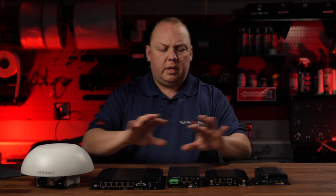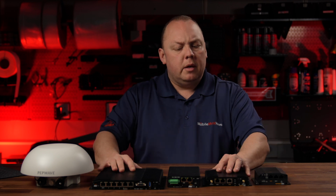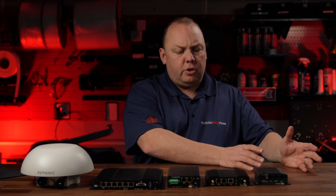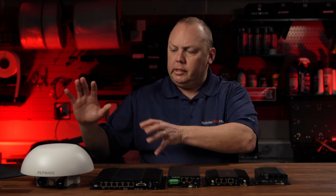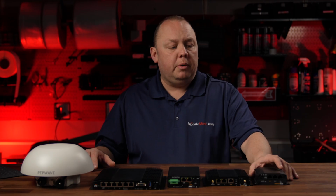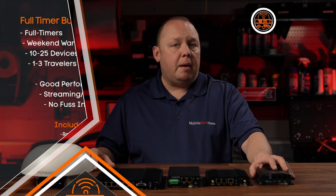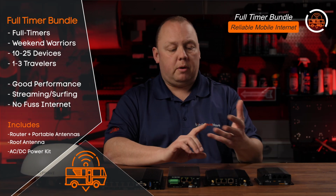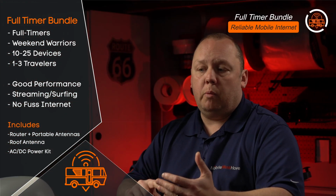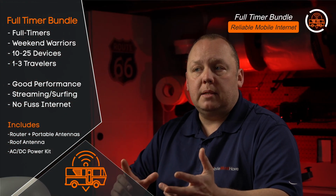All right, so I've rearranged things a little bit to hopefully make things simpler. So let's talk about it from the entry-level bundles all the way through the model lineup. It's not necessarily linear, but we'll talk about what the target customer is in each of these bundle designations. Starting with the full-timer bundle. The full-timer bundle, you don't have to be a full-timer, but it was designed for folks, maybe they're retired, maybe they're out just on the weekends, maybe they're out a couple months out of the year.